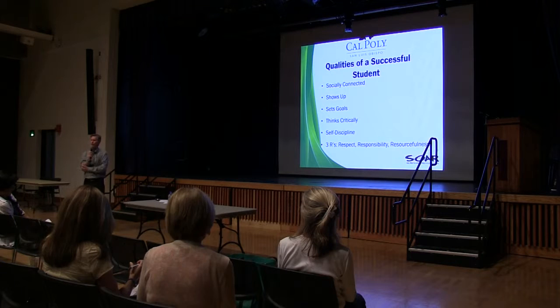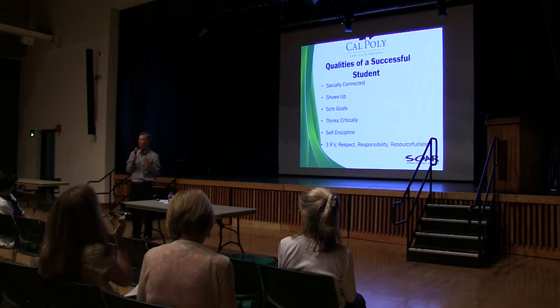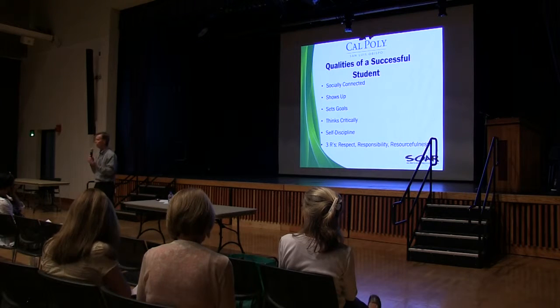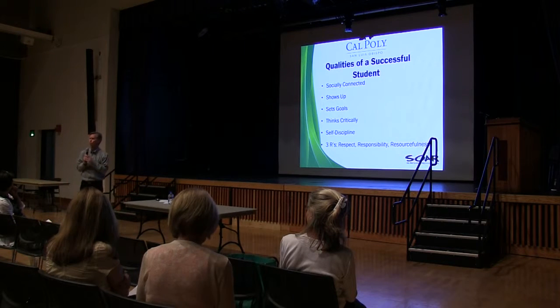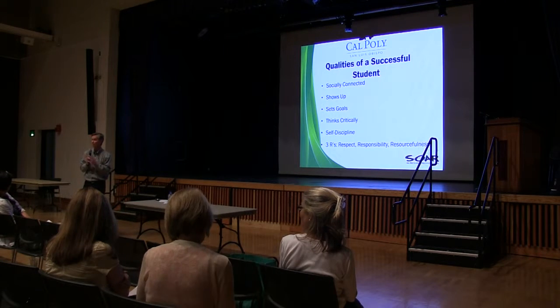Setting goals. I don't know that when you're 17 or 18 years of age, you're necessarily thinking a lot about setting goals. As parents, you might be encouraging it, but it's not something that happens intrinsically in the development of a person at that age. But those who do, both short-term and long-term, tend to have a better chance of meeting goals than those who haven't set any goals at all.